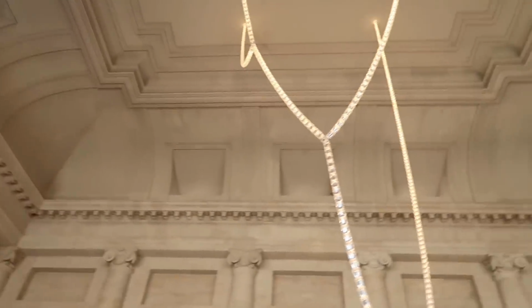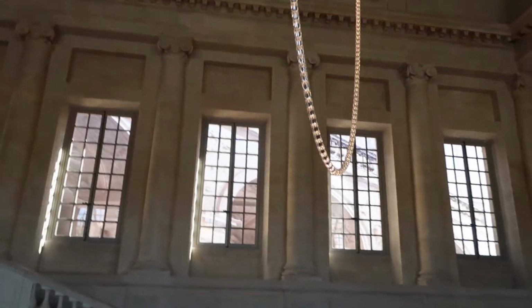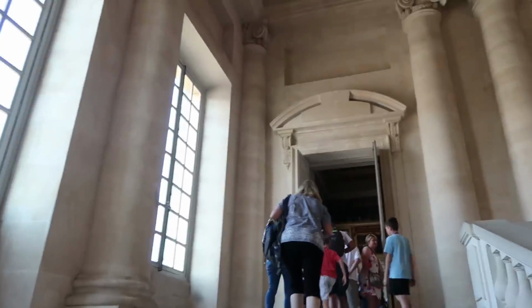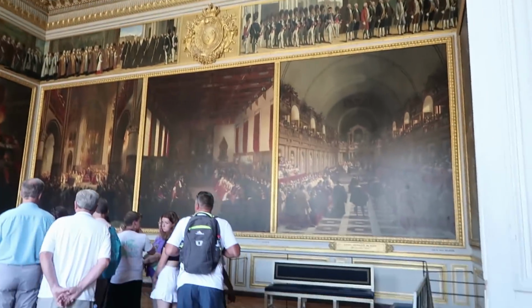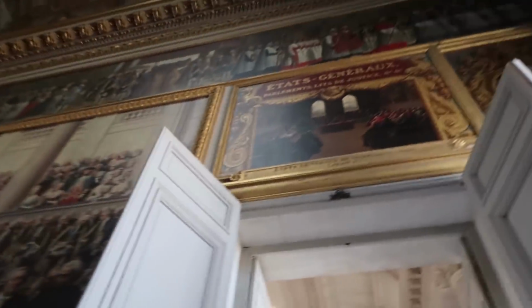Okay, we're in the building now. And there's this really cool light right here. I think she was talking about it, it was very rare and expensive, but I don't remember what it's called. But I gotta follow my tour. Whoa, oh my goodness. This room is full of pictures. Wow. That is crazy. I'd be here all day looking at these pictures.